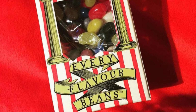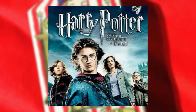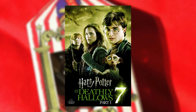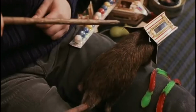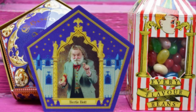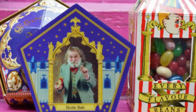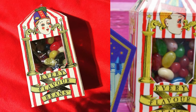You can also find these beans in the Harry Potter books, Harry Potter and the Prisoner of Azkaban, Harry Potter and the Goblet of Fire, and Harry Potter and the Deathly Hallows. The beans are especially popular with young wizards and witches, as they provide a delicious and sometimes gross way to explore new flavors. While they may not be the most appetizing sounding food, Every Flavor Beans are a must-try for any Harry Potter fan.